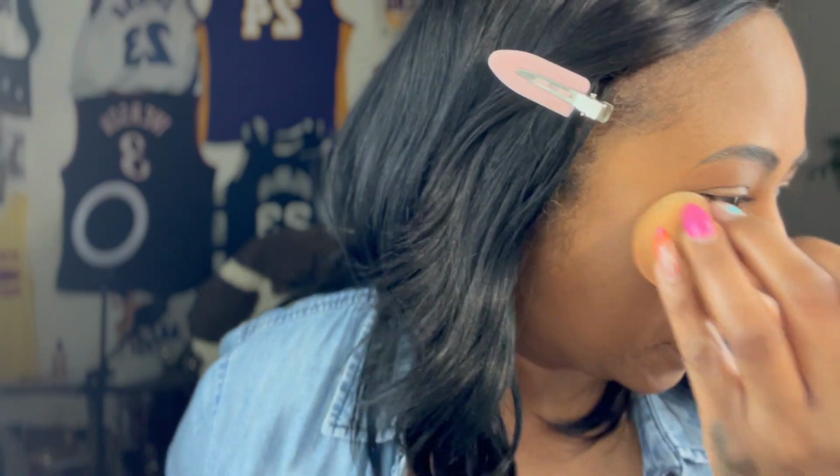And so now what I'm gonna do is I'm gonna use my sponge again, but I'm gonna use the flat side and I'm gonna just blend all of this out. And this just kind of helps set everything. The setting powder just makes everything, in my opinion, less oily looking and gives you more of a matte kind of finish.